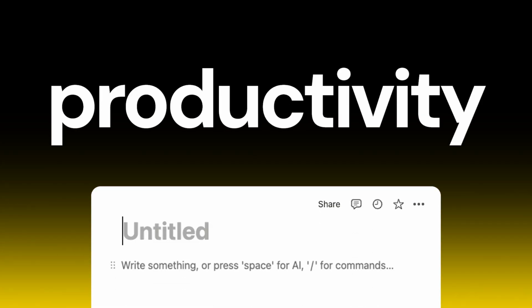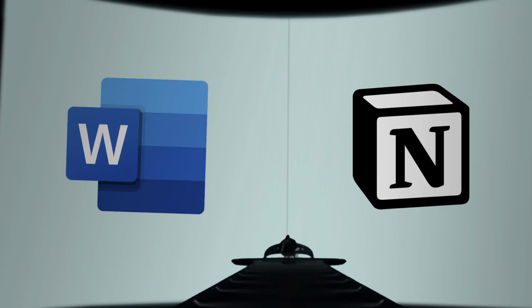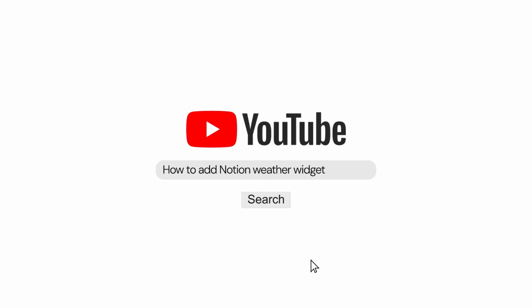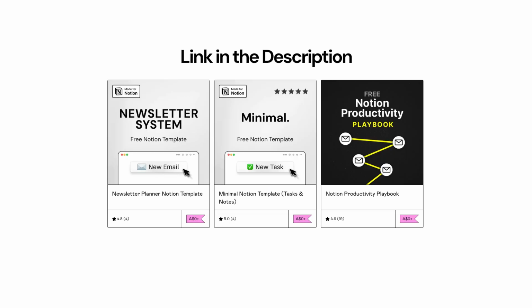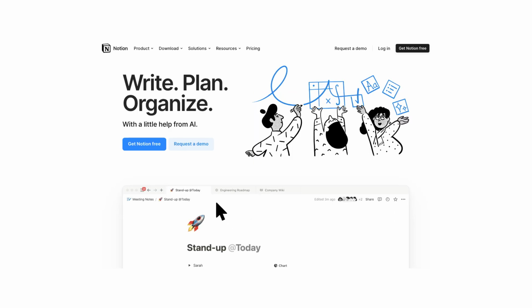Notion is the best productivity app of 2024. There, I said it. And if you're looking to be more productive, then switching to this all-in-one platform can double your efficiency, or at least distract you for a couple of hours. With over 35 million users and still growing, and my free Notion templates having over 30,000 downloads, then there is no reason to keep postponing.